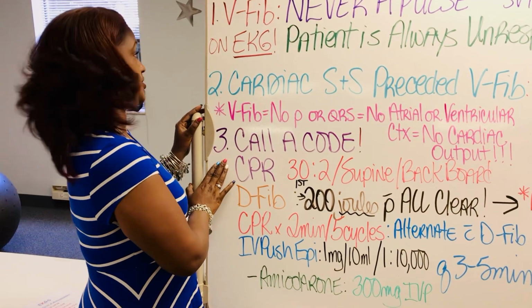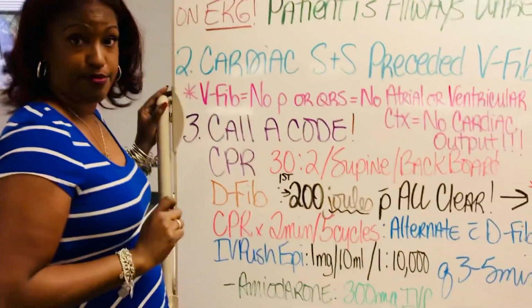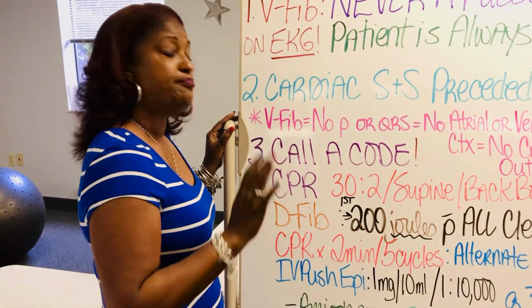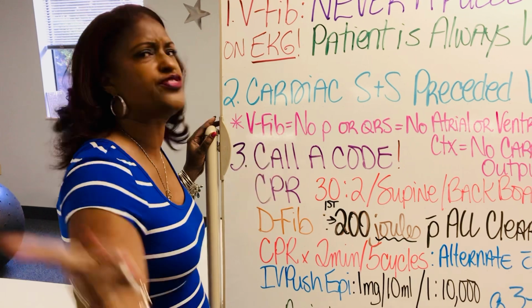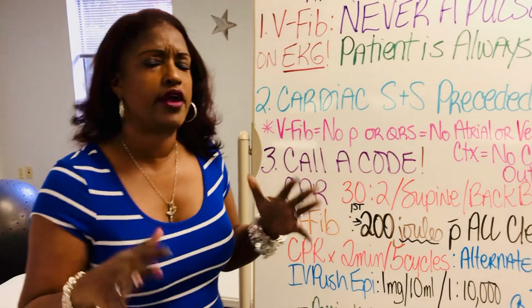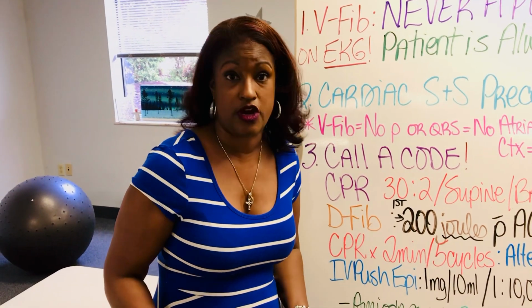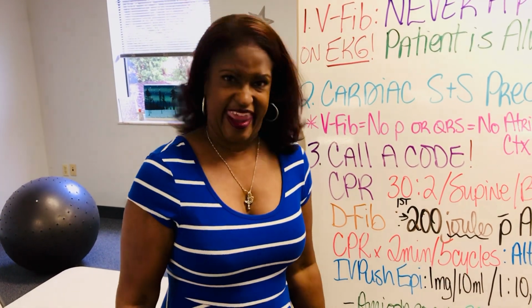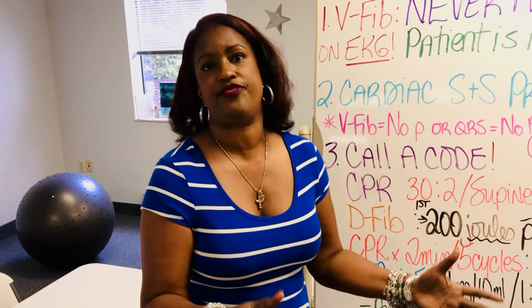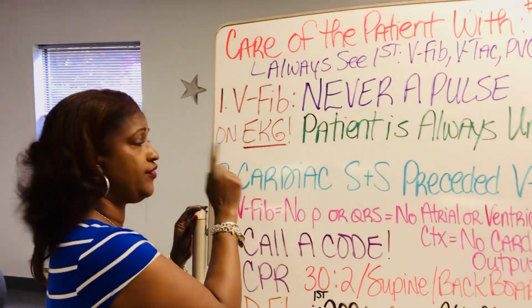You walk in, VFIB on the EKG. You better be trying to call a code to get some help, because you know you can't do every thing by yourself. But you see this on the EKG. Your first nursing action, and don't get this wrong, don't get confused by walking up on a person who's collapsed. That would be a different kind of what do you do first. If I walk up on a person who's collapsed, I'm going to ask, are you okay? And then I'm going to be feeling for a carotid pulse. No. I just told you, you have VFIB on the EKG.